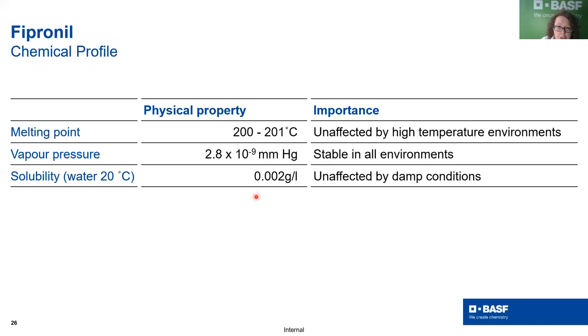Just a bit on the physical chemistry. It's unaffected by damp conditions. It's stable in environments. It's unaffected by high temperatures. And when we think where cockroaches live, that's really important because they do live in warm, damp, humid conditions. And we even applied in high temperature environments like bakeries, bacon ovens. It remained palatable for nearly 5 to 7 weeks.